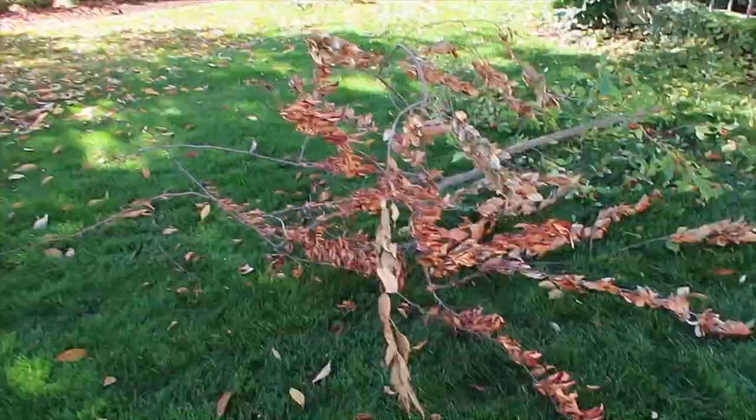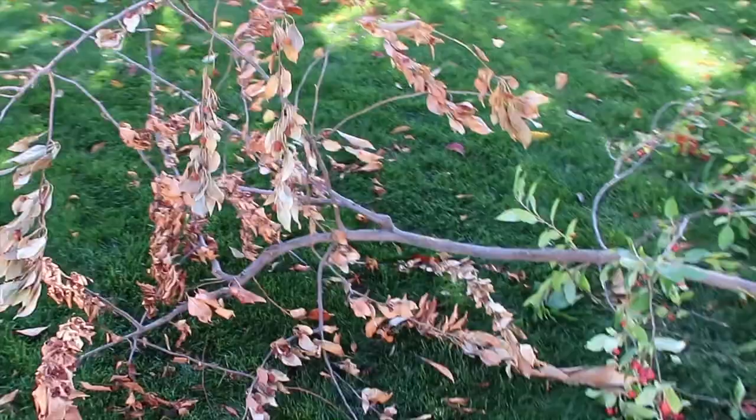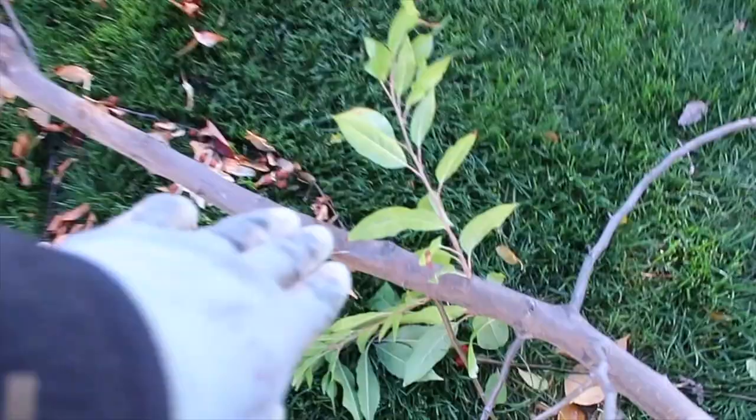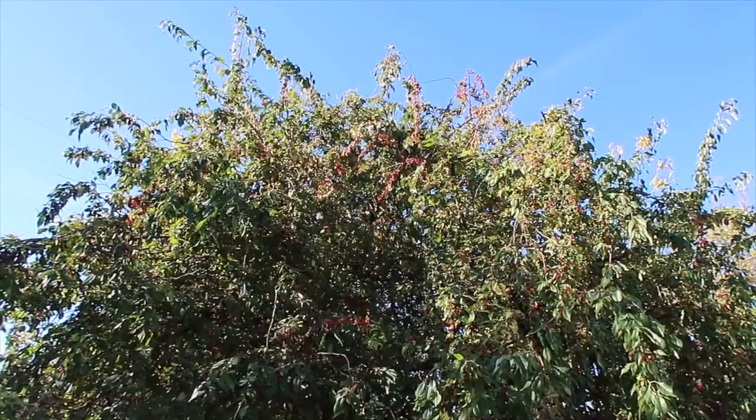So this is a really good example of a really infected branch. It was a little bit isolated. That was the biggest one that I needed to cut out today. And I went ahead and took it all the way down to the main branch, because there was a little bit of healthy growth on here, but not a lot. And I would have had to take it off at a really thick part of the branch, and it would have looked really weird for the shape of the tree. So now I just have a few more little random cleanup branches up in there, and then I think I've got it pretty much out.